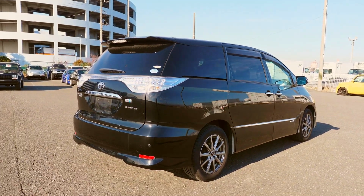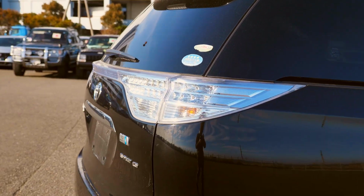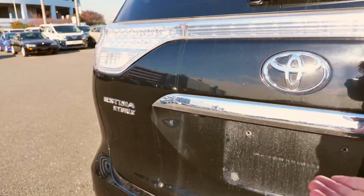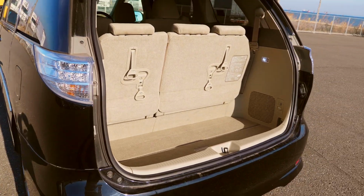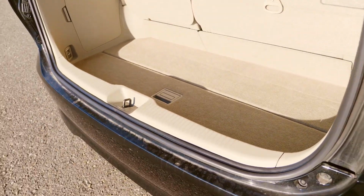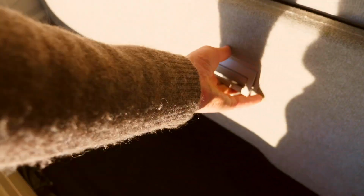Okay, so now that we've seen the exterior, and you get different taillights for the hybrid version, and I quite like them. I think that they're a really nice look. Okay, let's go to the interior now, starting with the trunk. Open this up, and I love the back seats in this. I think that this is a great design. Have a look. You've got a floor here, but that's a false floor. You can actually pull this up and you've got a very spacious interior there. Look at how deep this goes.